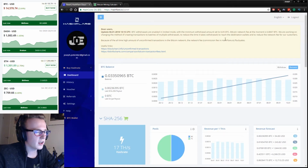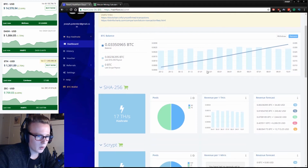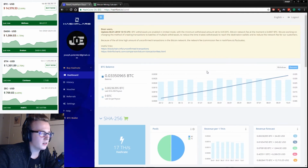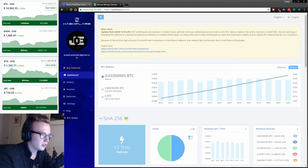One thing to consider, guys, is that Hashflare is currently in a beta of their new withdrawal system, so they're not letting people withdraw less than 0.05 BTC. This means that in my case, I'm going to have to wait at least a month and a half into my mining contract before I can even withdraw any Bitcoin from the website. Because of that, we can almost exactly calculate how much BTC I've actually received back onto my account after making that initial investment.